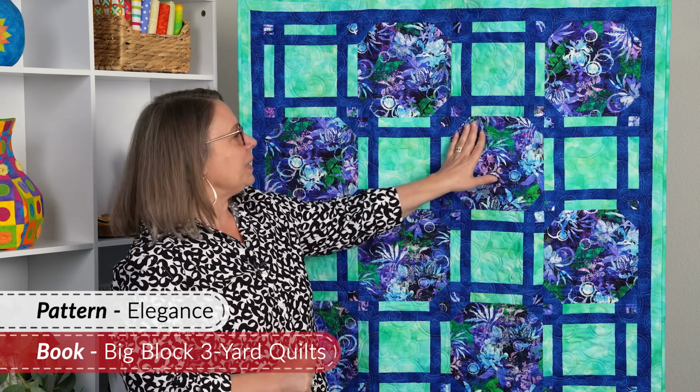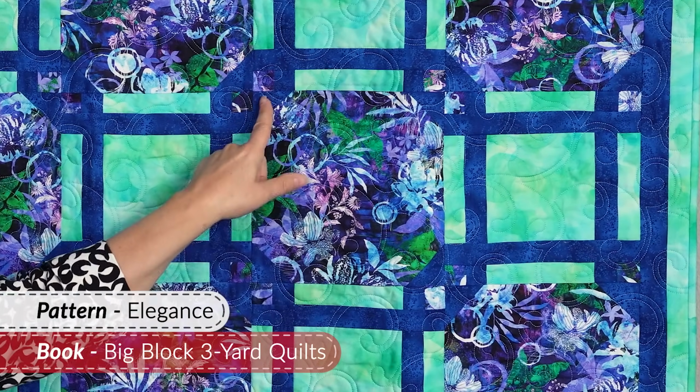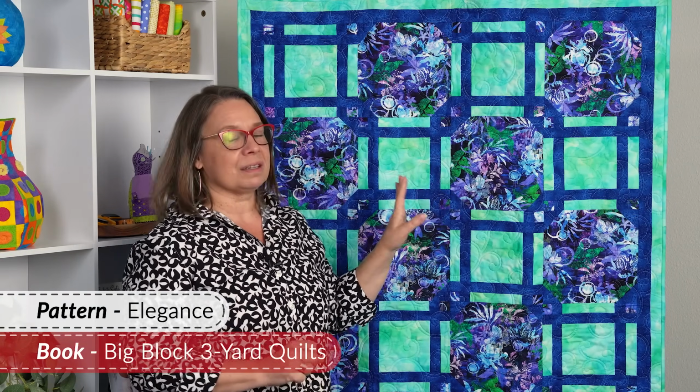Now this is our Elegance pattern, and Linda, I think your books are gonna work great in this pattern. This is why. We have a big block here that will accommodate a directional fabric, and it's gonna really give you lots of space to see those books. Now we've snowballed the corners on this block, and that is super easy to do. Our alternate block, so simple.